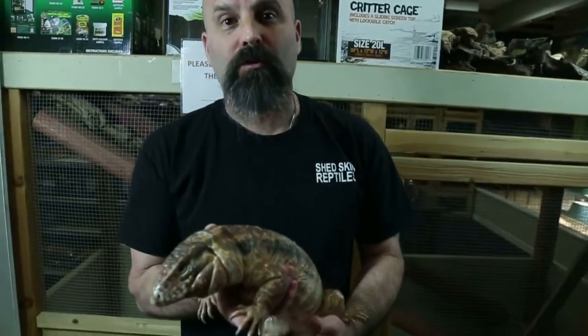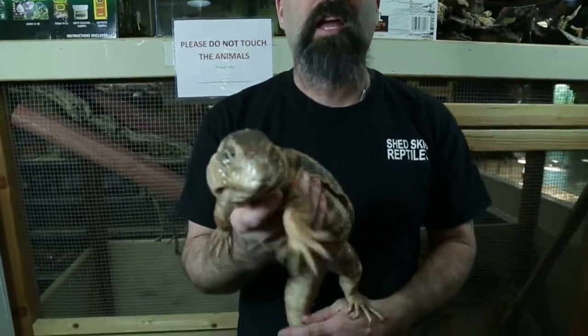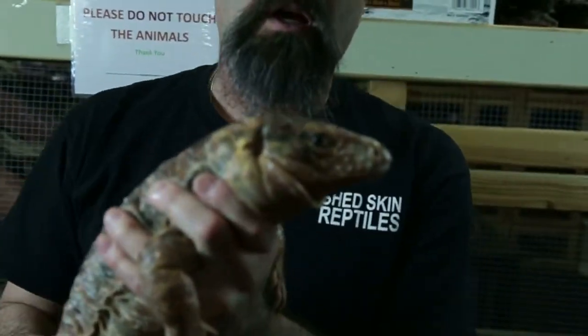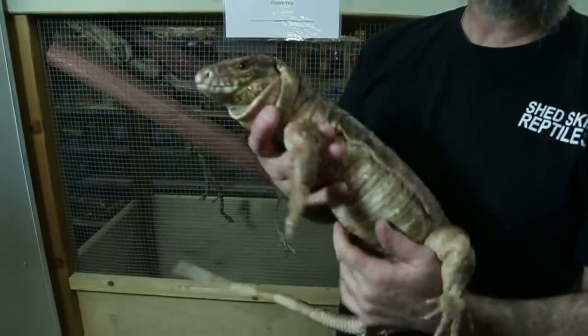All right, now for you advanced reptile owners. Next week what we're going to get into is some advanced lizards. This is called a red tegu. These guys are originally from Argentina. And these guys can get a little bit more wild. They're like the pit bull of the lizards. So next week we'll learn about how to take care of these guys and what they eat.